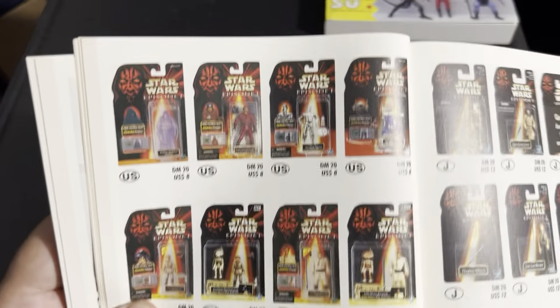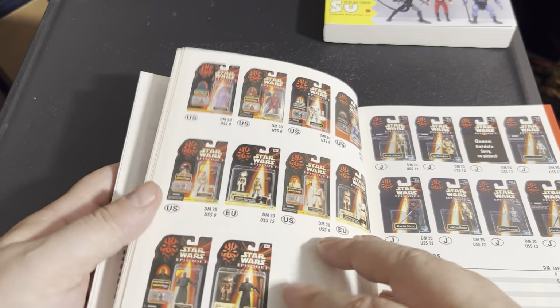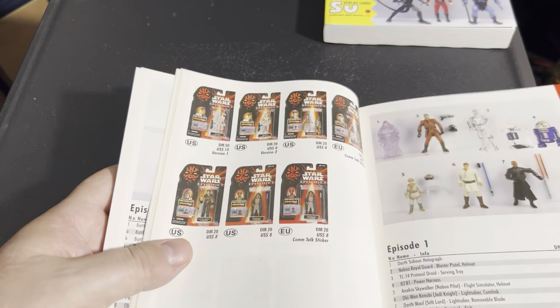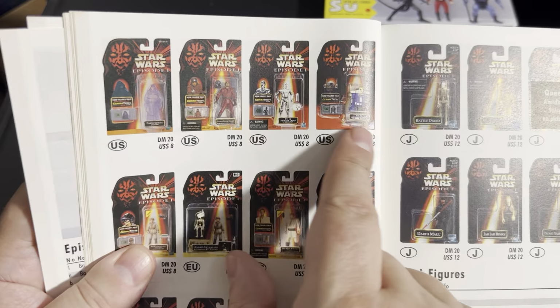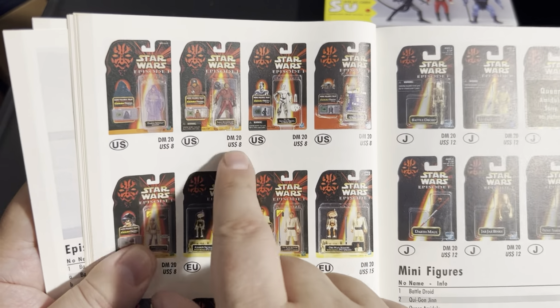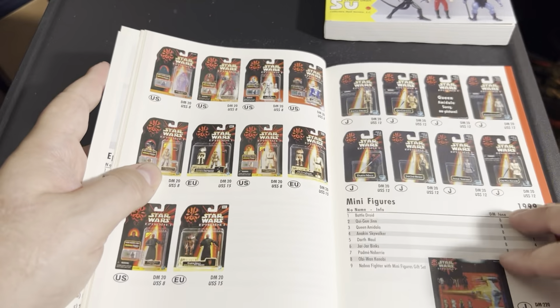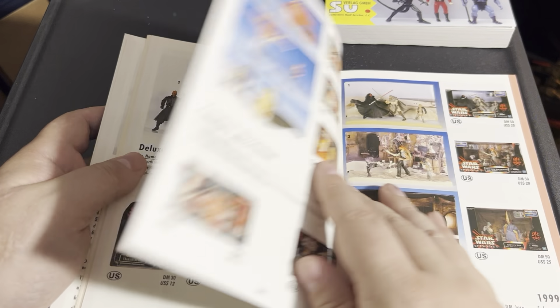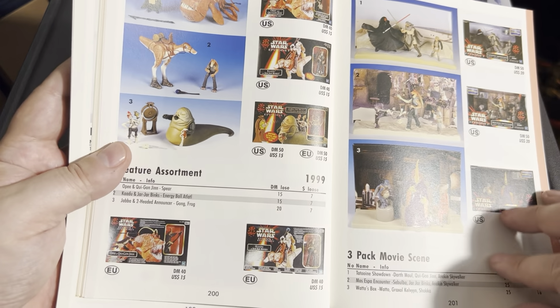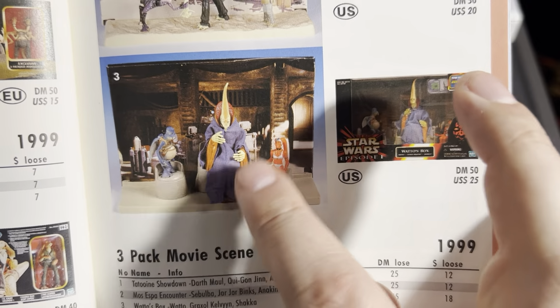And then they have the harder to find ones that were only in the US apparently. There's no European version of those 4 figures. So that's why they're so difficult to find in Europe, where over here, I found them pretty much right away. So that's another interesting thing. I want this set. That character looks cool, so I really want this set.